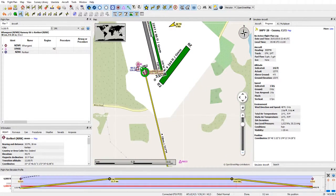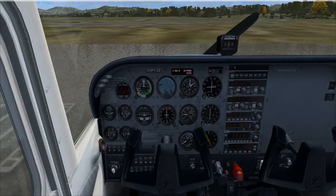All my checks have been done on the aircraft, passengers loaded. We'll get on our way and get this student pilot to his next lesson. I'll join you in the cockpit in one moment's time. Welcome into the cockpit of my Cessna. Passengers loaded. Not started the engine up yet.